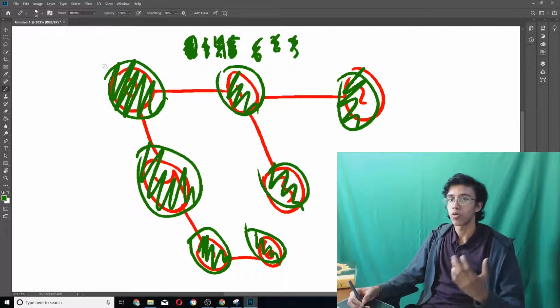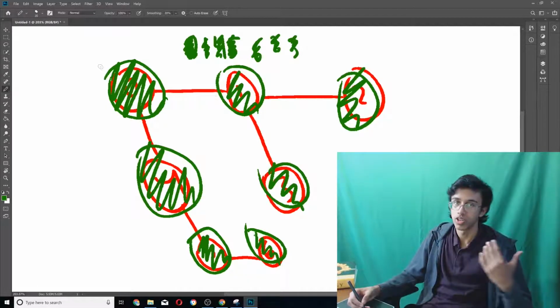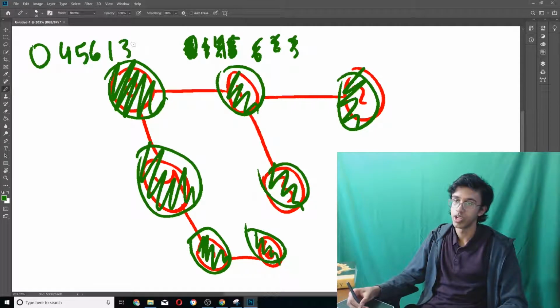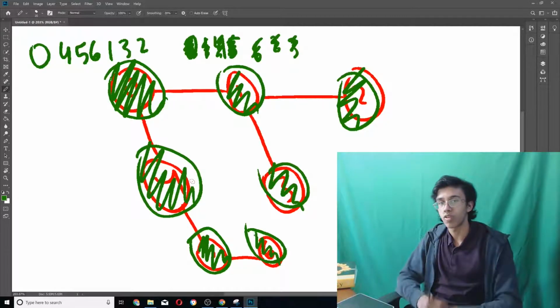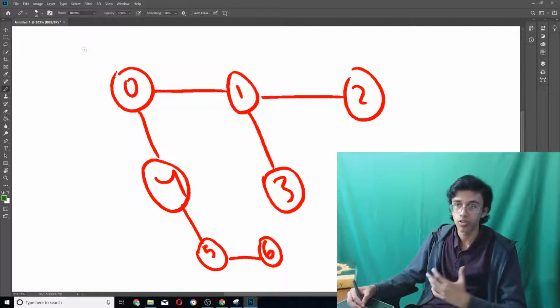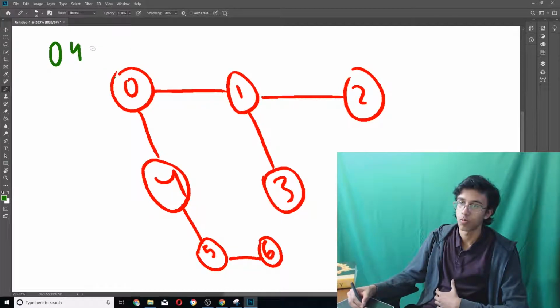So basically, the order in which we cross things off from the list is our DFS order. So our order would be 0, 4, 5, 6, 1, 3, 2. Let me clear up this graph again and let's see exactly what this means. We said that our depth first traversal was 0, 4, 5, 6, 1, 3, 2.